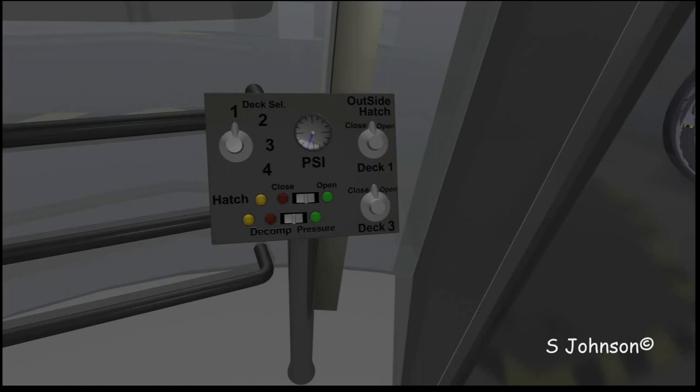This is the airlock control panel. There is one on each floor. It's located right at the ladder. You have a selector switch which tells you which floor you're doing your controls for. These can also open and close the outside doors. It controls the slider doors between each floor. So as we look up in just a few seconds, you'll see those sliding doors. But this controls them, one on each floor, and they can control the other floors.